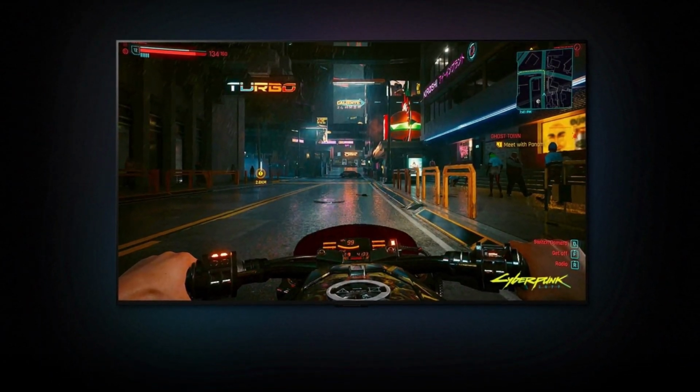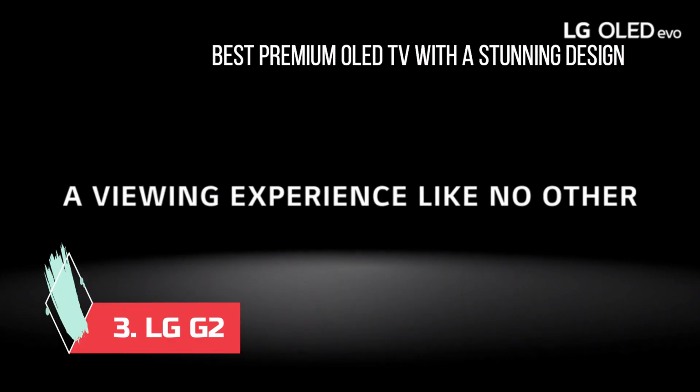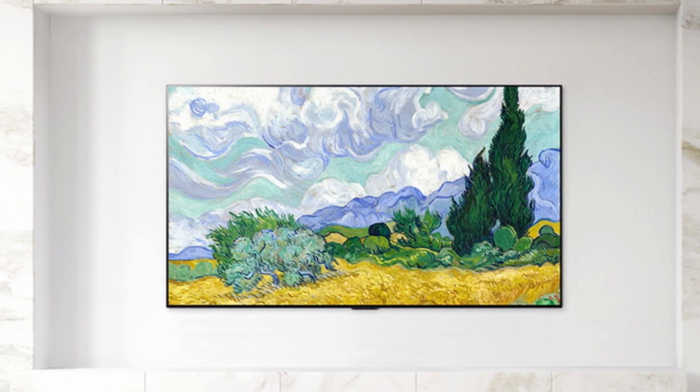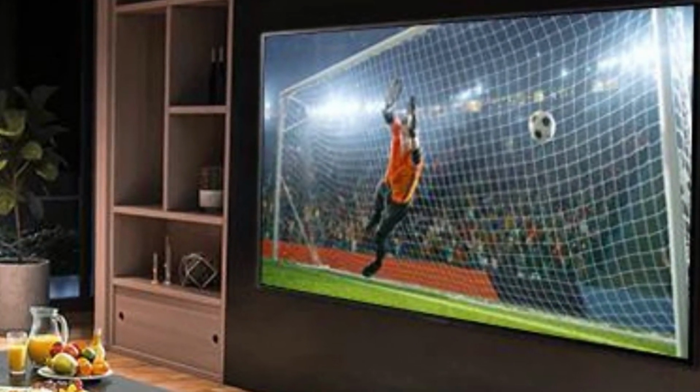At number 3. LG G2, Best Premium OLED TV with a stunning design. After something a bit more stylish? The LG G2 OLED is a knockout television that delivers a super thin design that comes with a special flush wall mount, so it barely protrudes from the wall.